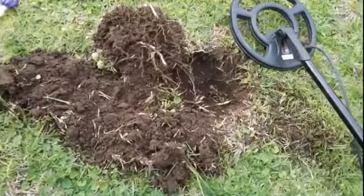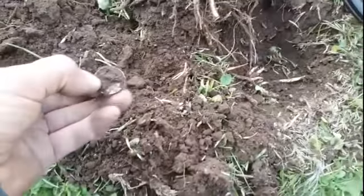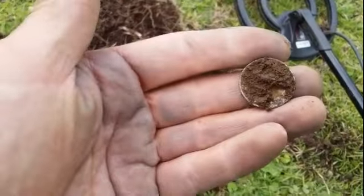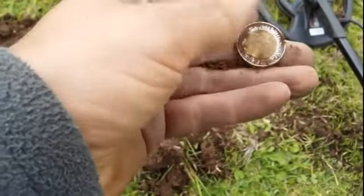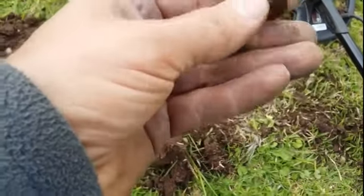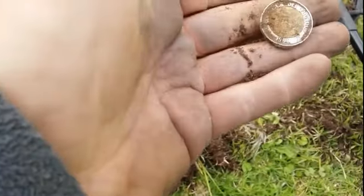I have another signal here and it seems like a coin just came out. You can see it right here. Oh, look at that. A 1,000 sucres. Nice. 1996.